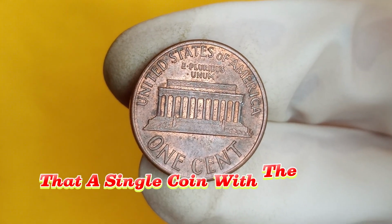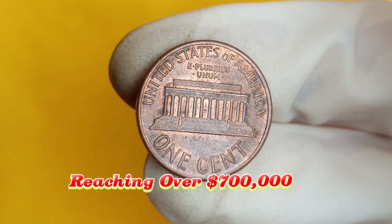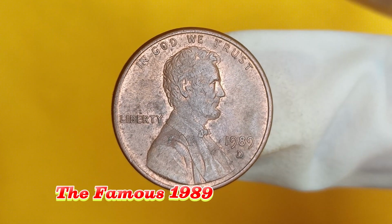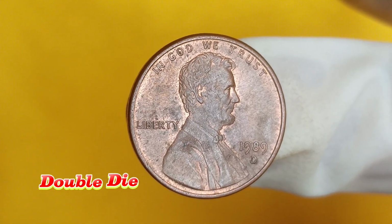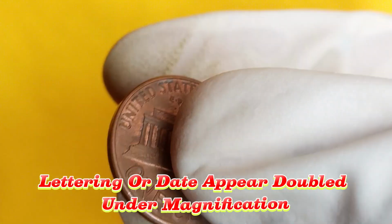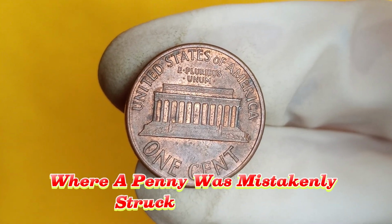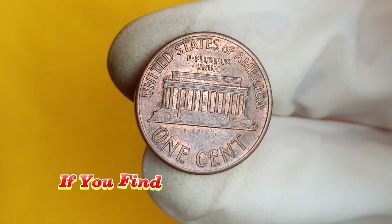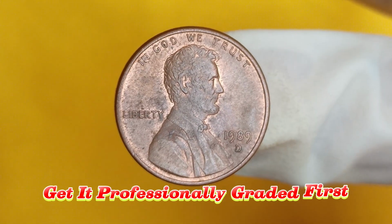A single coin with the right features can skyrocket in price, some even reaching over $700,000 in private auctions and collector markets. One of the most famous varieties is the 1989 D double die obverse, where Lincoln's features, lettering, or date appear doubled under magnification. There are also examples of off-metal strikes, where a penny was mistakenly struck on a dime or nickel planchet, extremely rare and highly sought after. If you find such a coin, don't clean it or sell it fast. Get it professionally graded first.